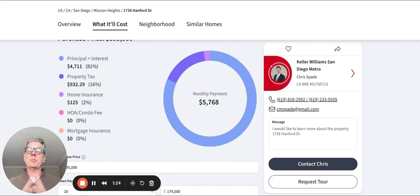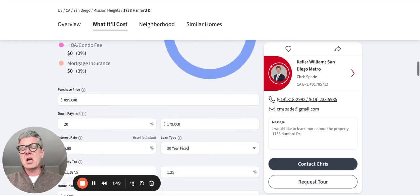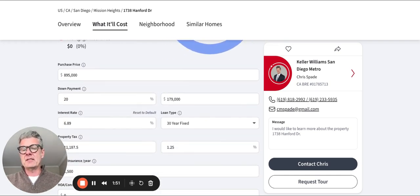So you're looking at total payments at $57.68. That would be $47.11 for your principal and interest. Your property taxes $932, because this house is $895, so it's 1.25% of the overall purchase price. Your homeowner's insurance, that's going to be approximately $125 a month. Remember, this is just a guess. You have to really get in there to figure out what the cost is of your homeowner insurance, but it shouldn't be too bad in this area.